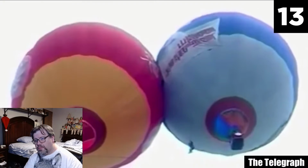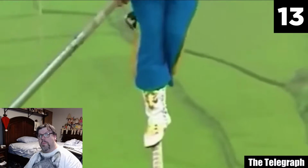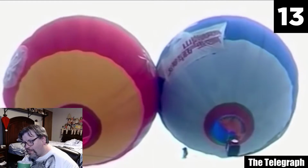Number 13, On a Wire. This high wire act should take it down a notch. Published by The Telegraph in August of 2011, this acrobat was testing his own metal when this scary incident occurred. Attempting a stunt involving a tightrope stretched between 2 hot air balloons.